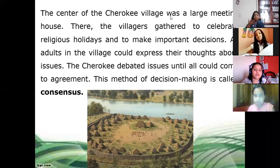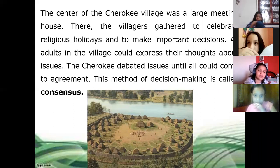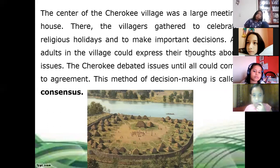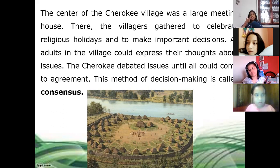The center of the Cherokee village was a large meeting house. So when they have a meeting, when they have to discuss topics, they do it in the large meeting house, which is at the center of the village. There, the villagers gather to celebrate religious holidays and to make important decisions. All adults in the village could express their thoughts, their ideas, about issues, problems, inconveniences, or maybe future decisions.